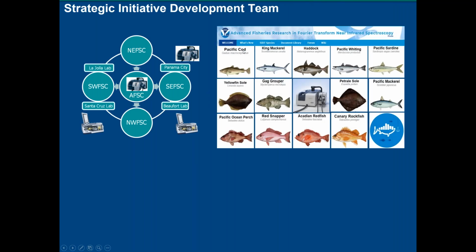The goal obviously is region specific because each region has different species and different management systems. So what we've done as a nation is choose 3 different species that we want to attempt to basically proof of concept and apply the technology to, and then move forward into integration into stock assessments.